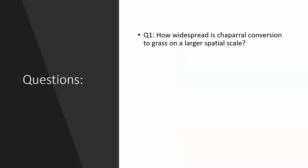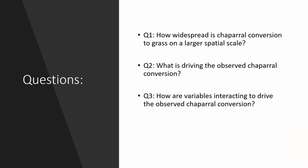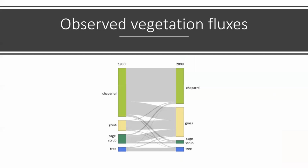The first being, how widespread is chaparral conversion to grass at a larger spatial scale? What is driving any observed conversion that we see? And how are different variables potentially interacting to drive that conversion?